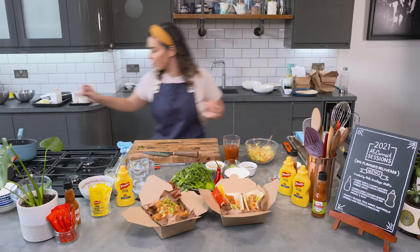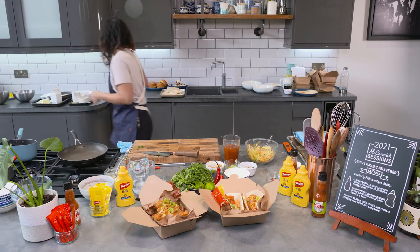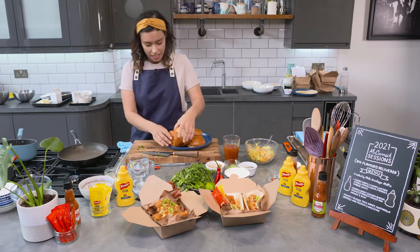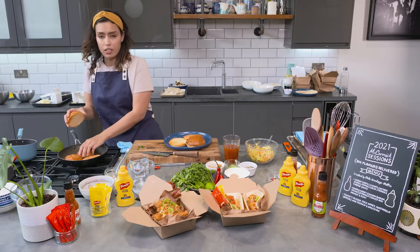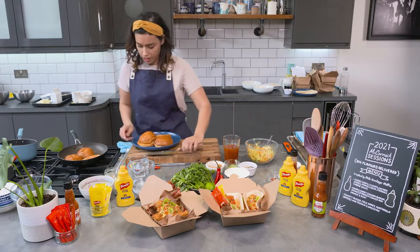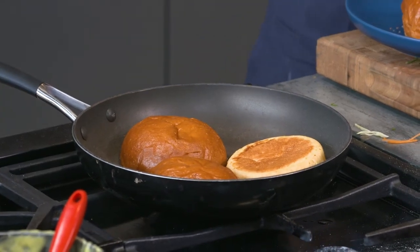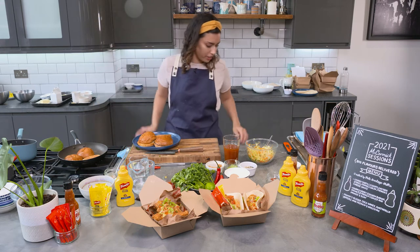Perfect, so I've got a couple of burger buns. Where are they? Here they are. And we'll make a little burger dressing. I've pre-toasted these, but I'm just going to warm them through again. It's always a top tip with any bread products: you can always refresh them and bring them back. It's really remarkable what you can do with a bread product and a little bit of heat.